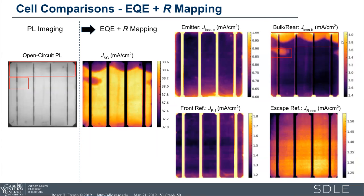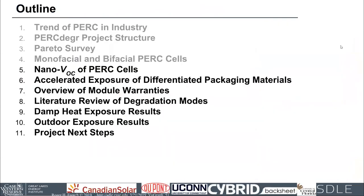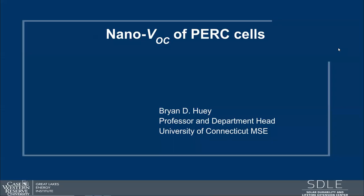And so the combination of all the IV, Suns-VOC, PL, along with this EQE reflectance mapping can again help us understand the type of losses that are occurring and where they're occurring. Our hope is to use this to identify regions within degraded mini modules and modules and hand it off to people doing materials characterization studies. That's a segue into the next part of the presentation, from UConn, where they're doing some fascinating work on nanoscale characterization of PERC cells.